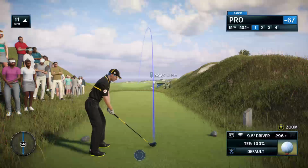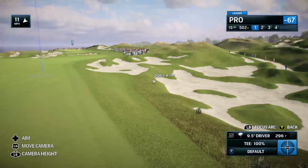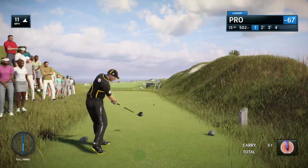Beautiful, but right. Could once again go right. But it's a hole that you have to hit a driver down here, just purely because of the length of the hole.